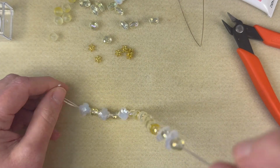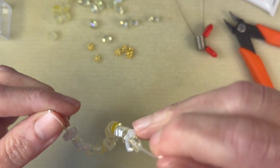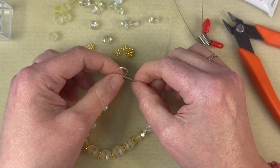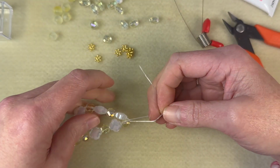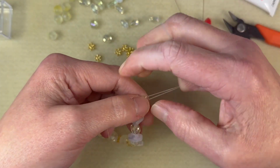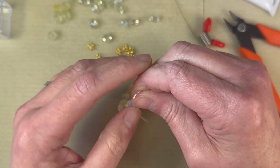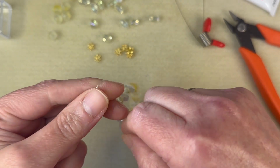All right, so we have the loop on one side and 2 strands on the other. This is what we're going to do. We are going to take our 2 strands that are separated, that are cut apart, and we're going to put one of them through our loop like this. All right, and then we're going to just work our beads up towards the end of that loop so that we can get them all down like this.